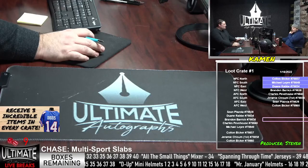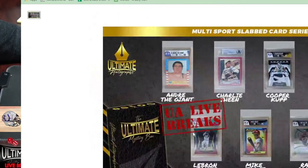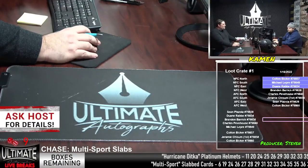That's a good one. I do want to make you guys aware of our multi-sport slabs. That's our chase item today. We've still got a LeBron James card I haven't seen pulled. Ray Allen, Trevor Lawrence. Talking about best quarterbacks in the league, how about Josh Allen? And I know Chris Roberts, who I haven't seen, who's probably still sad about the Cowboys, unfortunately. He loves this Andre the Giant card. So that's a good series we have on our page right now.